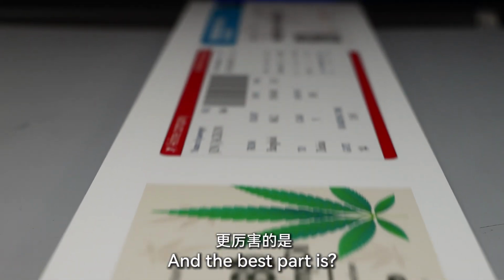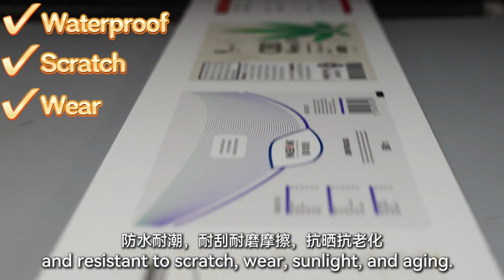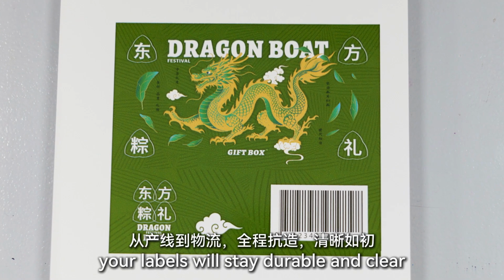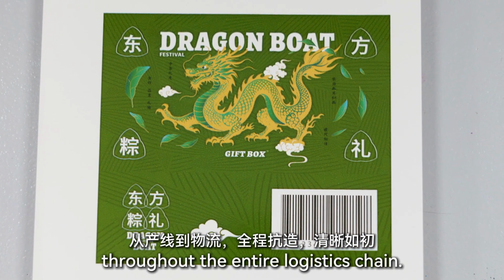And the best part is, it is waterproof and resistant to scratches, wear, sunlight, and agents. Tough from production to delivery. Your labels will stay durable and clear throughout the entire logistics chain.